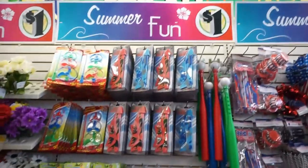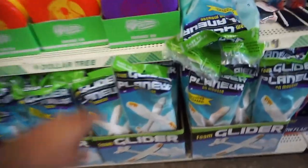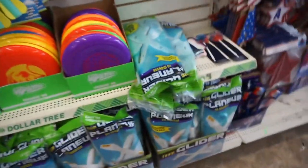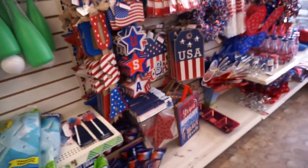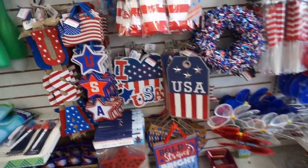And then USA, Americana, Memorial Day, 4th of July, they had a ton of decor for that as well. These planes I bought from Michael's last year. I think to pay a dollar for them instead of the $5 or whatever I paid at Michael's, they're a great entertainment for your littles. But look at all of this USA stuff.